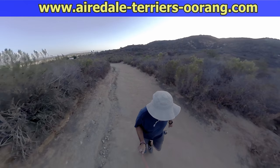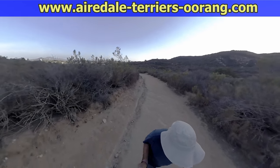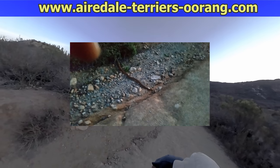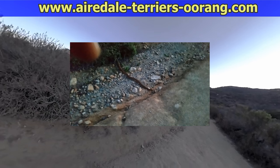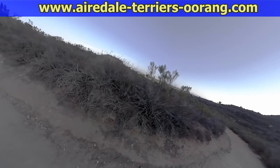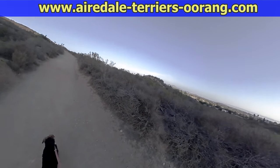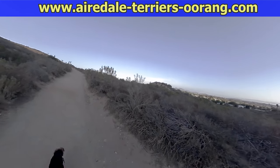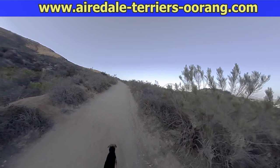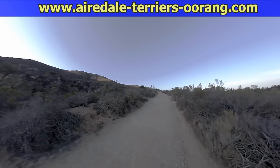So at this time of day, the rattlesnakes are usually around the bushes and stuff, and you can see them. One of the reasons I would never have a dog on a leash of more than 6 feet. Rattlesnakes are not going to bother you. You just don't want your dog running up to them or being stepped on by you.